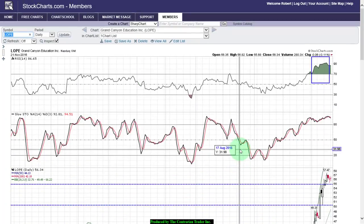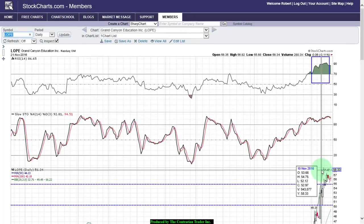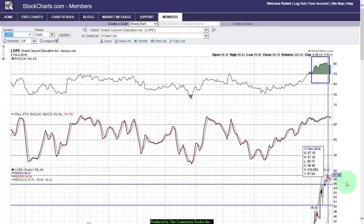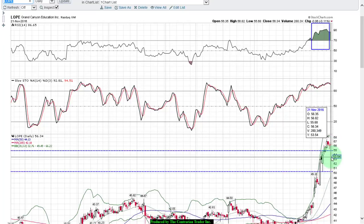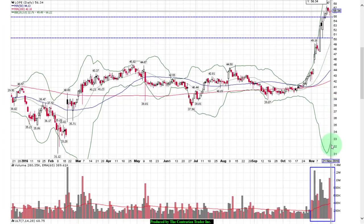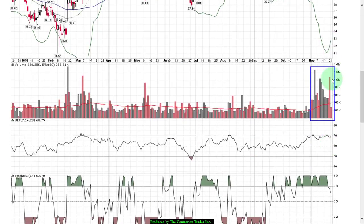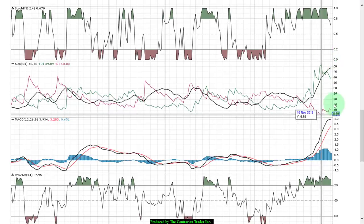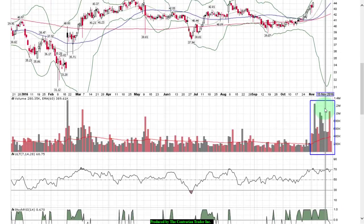Next chart up, LOP, of which we are short. We have RSI that is at 86.65. And on the candlesticks, we have a doji star formation, a sign of indecision. Now, we closed down yesterday, and I would love to take a lot of satisfaction from that price action, but I can't because volume was so low. Indicators are breaking down some, which is good.